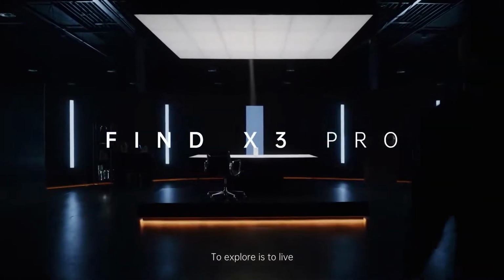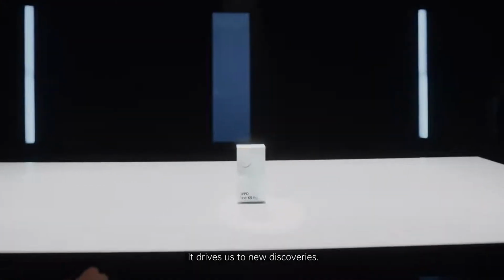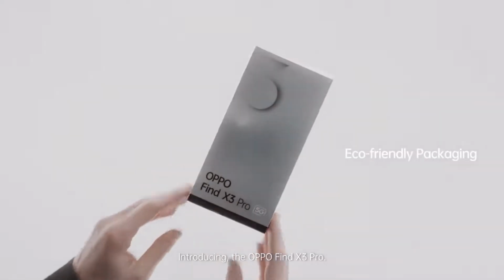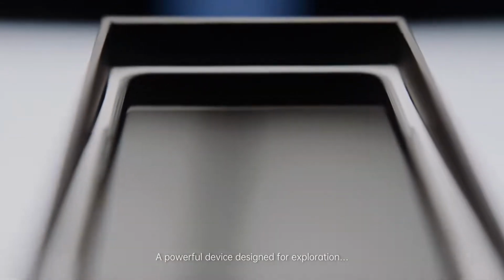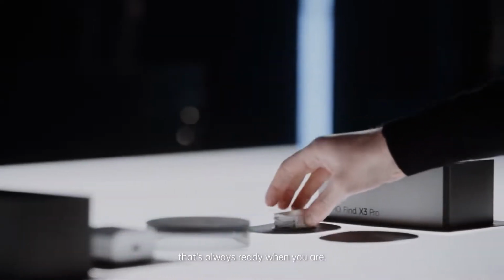To explore is to live. It drives us to new discoveries. Introducing the OPPO Find X3 Pro. A powerful device designed for exploration that's always ready when you are.